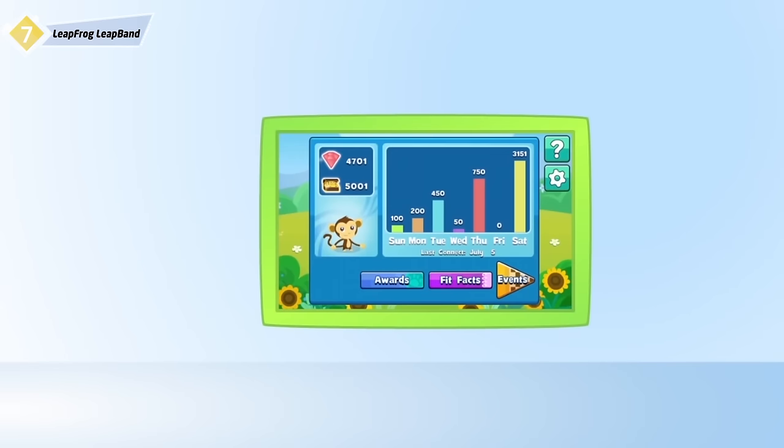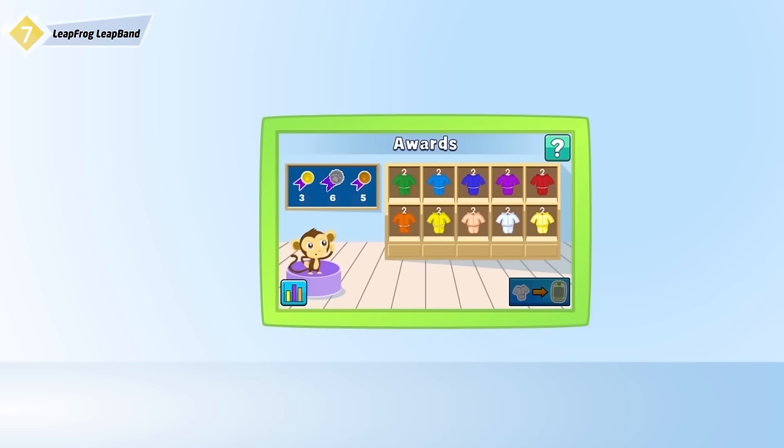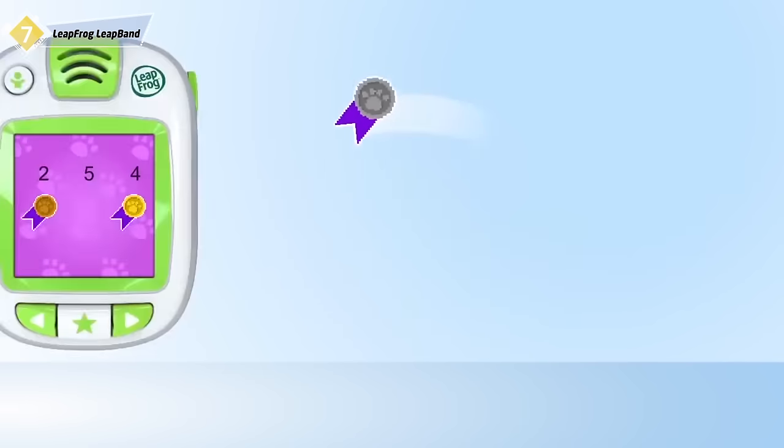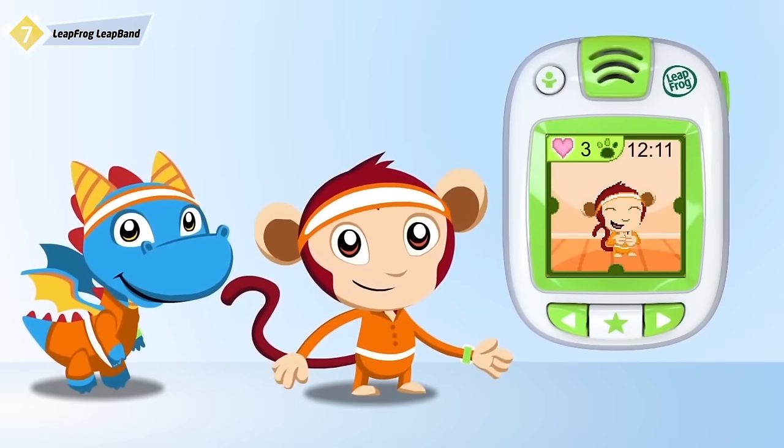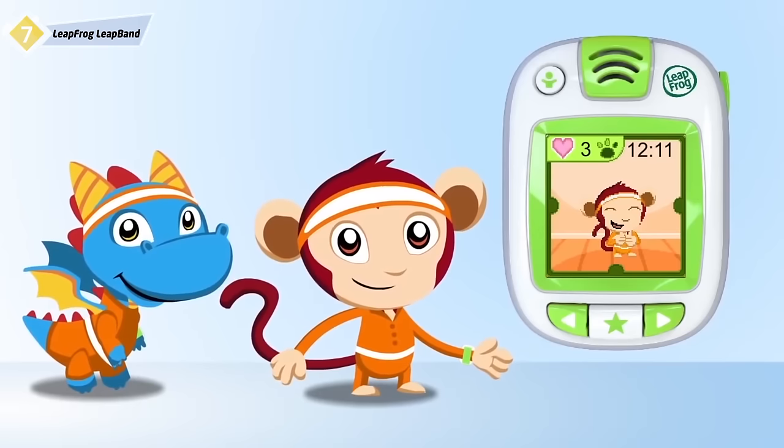Plus, the jewels you've earned on the Leap Band unlock power-ups for the games. And playing the games on select sold separately smartphones and tablets can earn medals and new tracksuits for your pets that go back to your Leap Band tracker the next time it is connected. Ask a parent to connect your Leap Band to LeapFrog Connect to see these rewards.